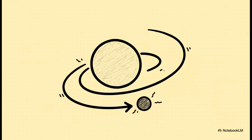So here's the problem. According to classical physics, any moving electric charge, like an electron, has to give off electromagnetic waves, kind of like a tiny radio antenna. And since moving in a circle is a form of acceleration, that orbiting electron should be constantly radiating away its energy. That would cause it to slow down and spiral right into the nucleus in a fraction of a second.